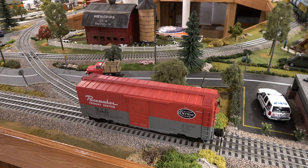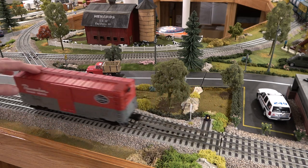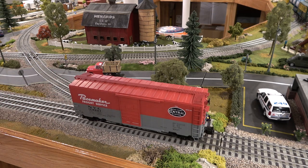Okay, so that's the second loading sequence. And then we'll move it a little bit more. And then we're going to do the next one.